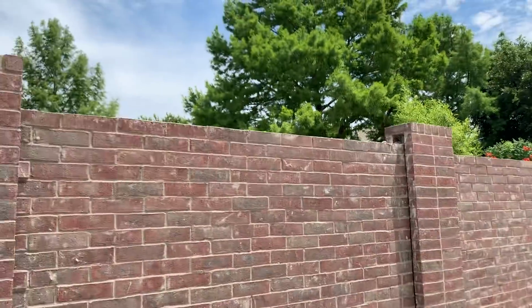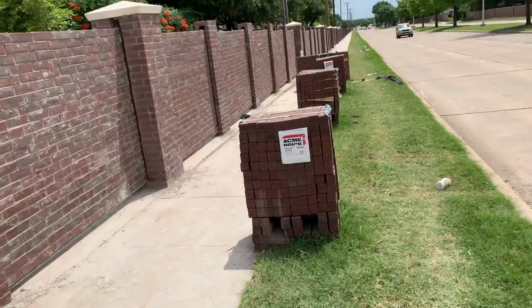There's videos coming out everywhere of just random piles of bricks just sitting there. And I'm doing a video as a contractor to show you the difference between a random pile of bricks sitting there for looting and robbing, and pallets of bricks staged there for construction purposes. So I want to teach y'all something about brick construction here.